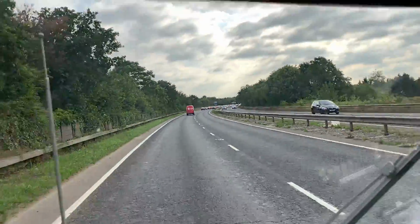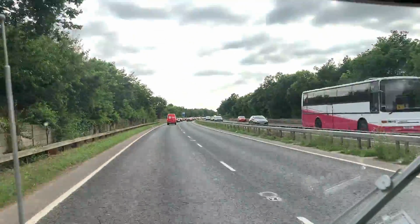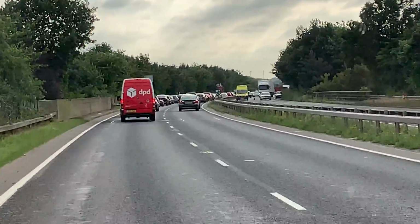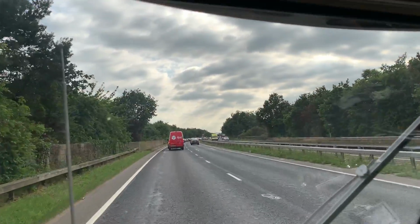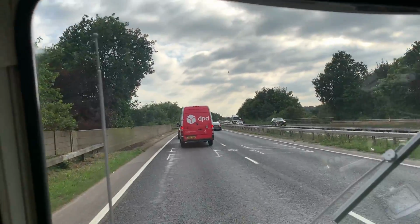Good morning to you all. No! Really? We thought we'd just got to the outskirts of London and we've hit bumper to bumper traffic. Are you kidding me? Mate, your car's that small, just squeeze it in the middle. Yeah, you'll be fine.